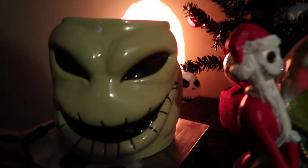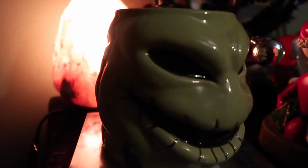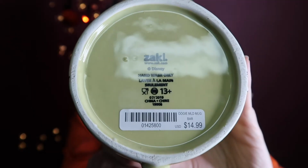Going along with the Nightmare Before Christmas, we've got Oogie Boogie. Now this one does not fit in my mug collection because he has this big thing in the back. So I can't put him on display because he doesn't fit. So I have him in another section in my living room that's a Nightmare Before Christmas dedicated section. But this is such an awesome mug. I still have the label on it. It was 15 bucks, and I want to say I got this at Walgreens. I'm pretty positive it was Walgreens. Probably during the Christmas time, and it was on sale or something. But he is just so awesome.